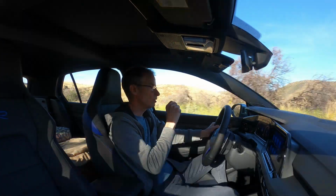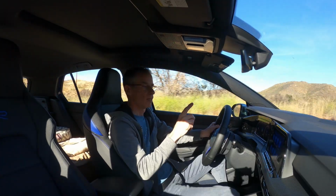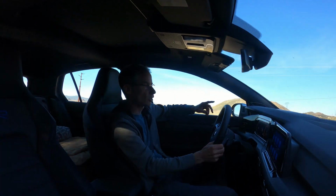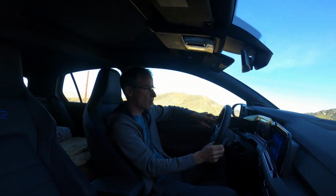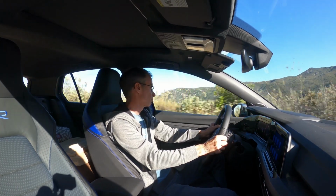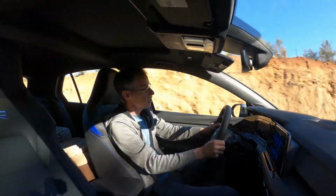And you'll notice as well that the exhaust sounds slightly different when you press that button too. It's a little bit more aggressive. You hear a few more pops and bangs from the back. So much torque in this engine, but it likes to rev too.